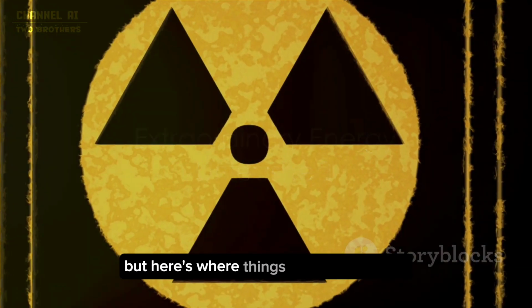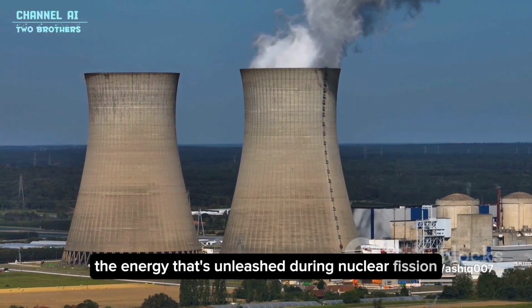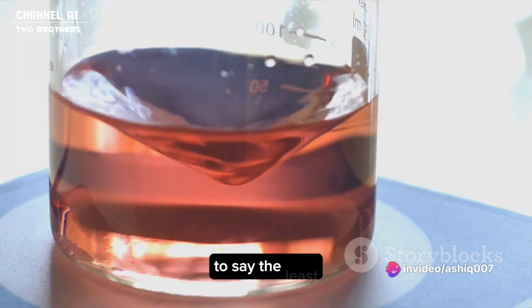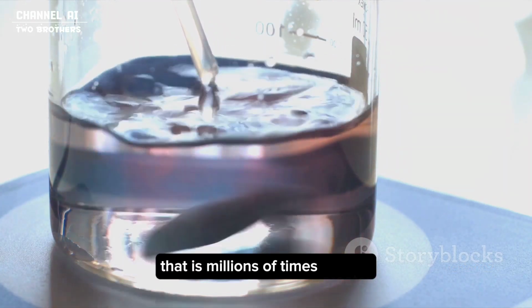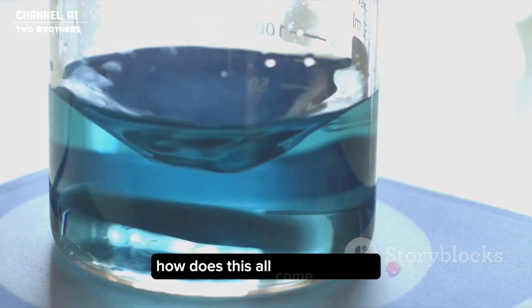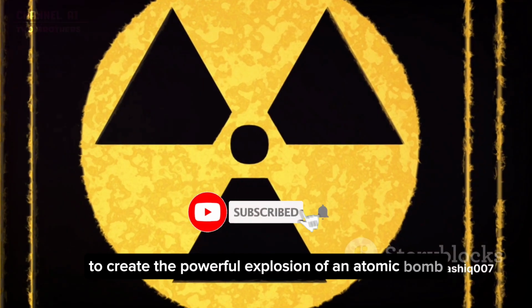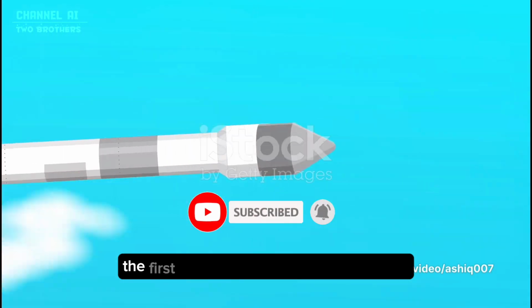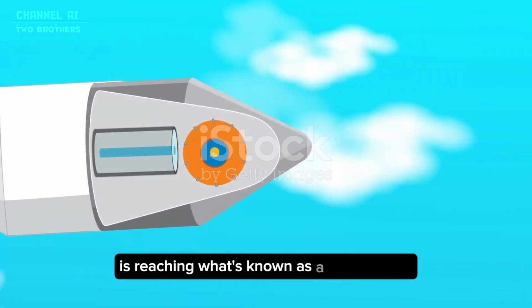But here's where things get extraordinary. The energy that's unleashed during nuclear fission is astronomical, to say the least. We're talking about an amount of energy that is millions of times greater than any chemical reaction. So how does this all come together to create the powerful explosion of an atomic bomb? Let's dive in. The first step towards an atomic explosion is reaching what's known as a critical mass.